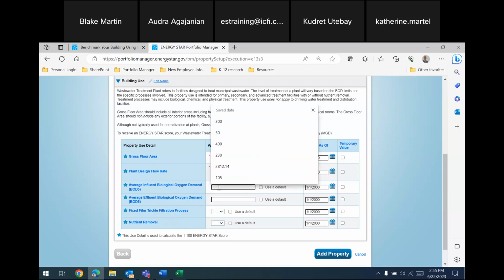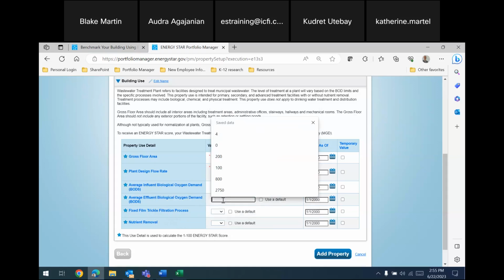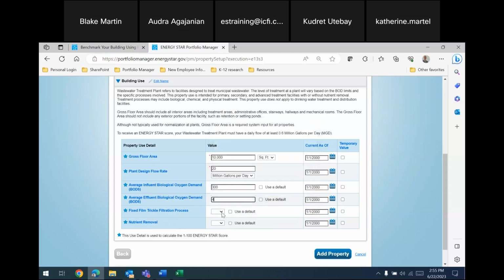For the average influent biological oxygen demand, we'll mark this as 300. For the average effluent biological oxygen demand, we'll mark that as 4. The fixed film trickle filtration process, we'll mark that for no today. And nutrient removal for nitrogen, phosphorus, or both, we'll mark that as yes. And now we will click add our property.